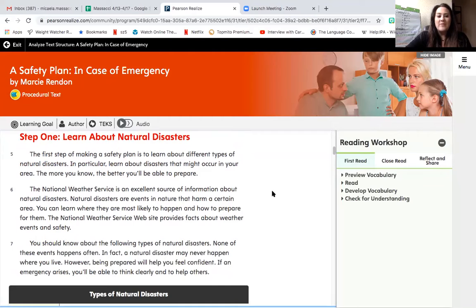The first step of making a safety plan is to learn about different types of natural disasters. In particular, learn about disasters that might occur in your area. The more you know, the better you'll be able to prepare. The National Weather Service is an excellent source of information about natural disasters.